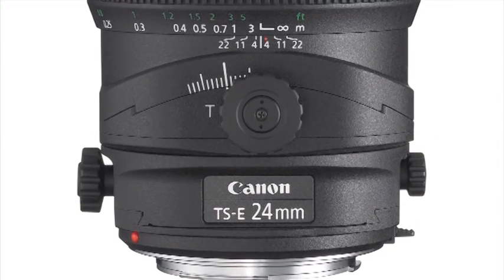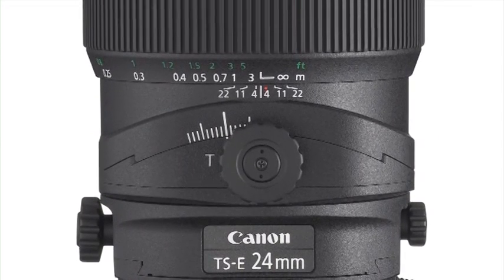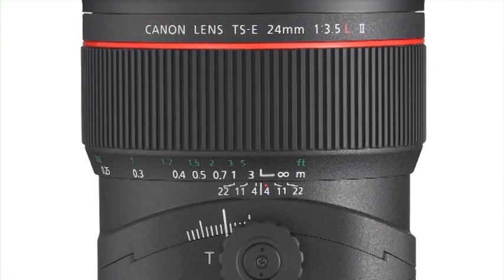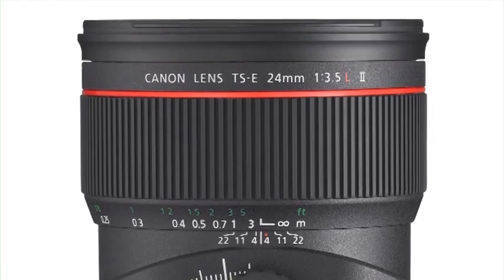For landscape and architectural photography, the tilt and shift lenses are great because they allow you to control perspective and so avoid the problems of converging verticals. You can also adjust the plane of focus of the lens and so finely control the depth of field in your image. The TSE 24mm f3.5L Mark II lens is a great example of this, and with that focal length, it's brilliant for capturing landscapes or architectural shots.